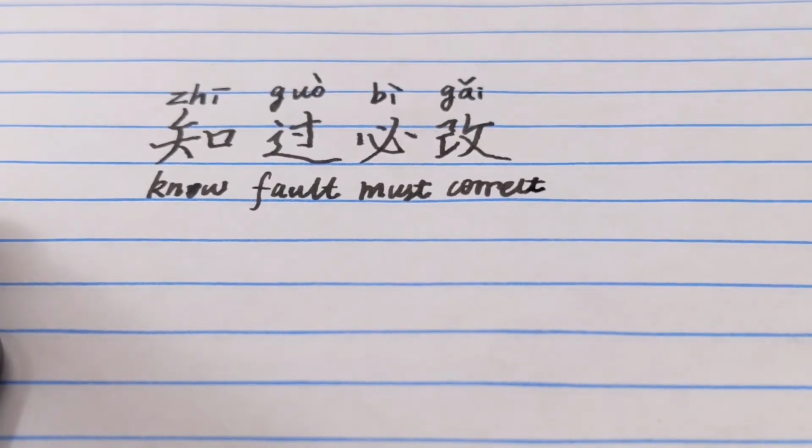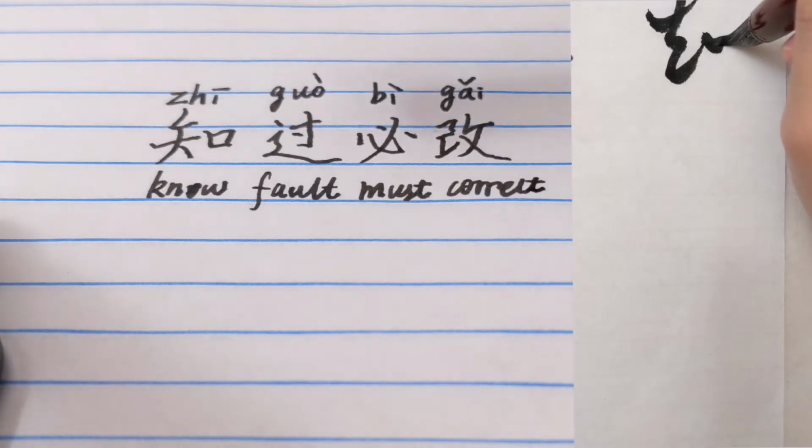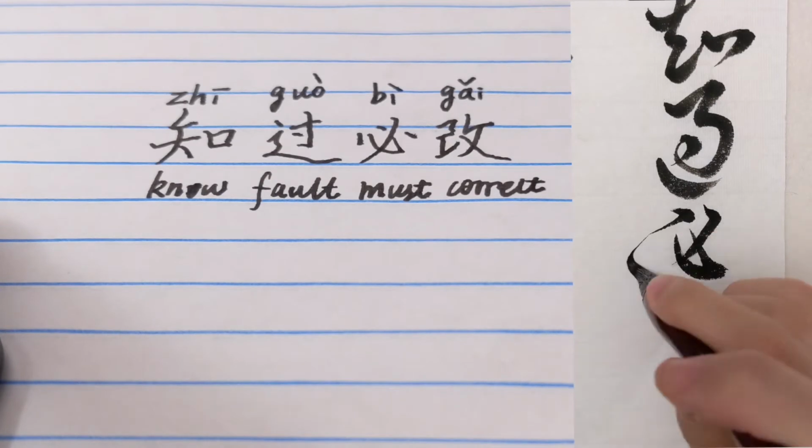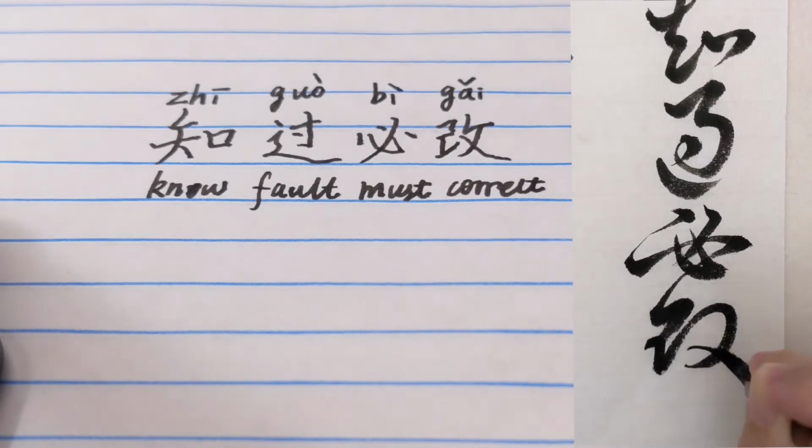This looks pretty neat, as these four simple characters form one sentence. But it's an ancient way of saying this. Today, people will express it differently as the following.